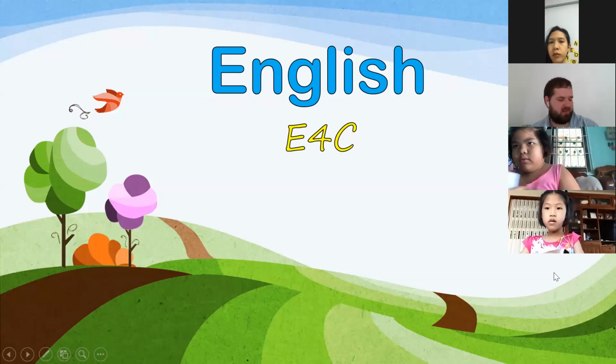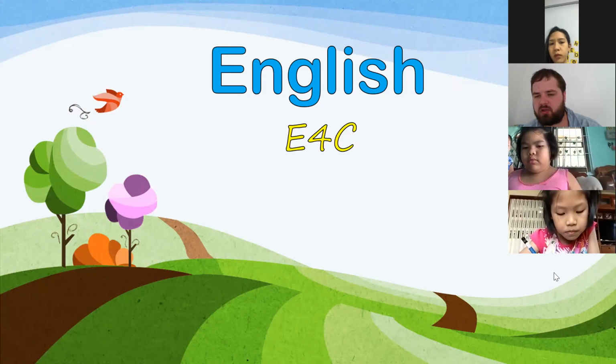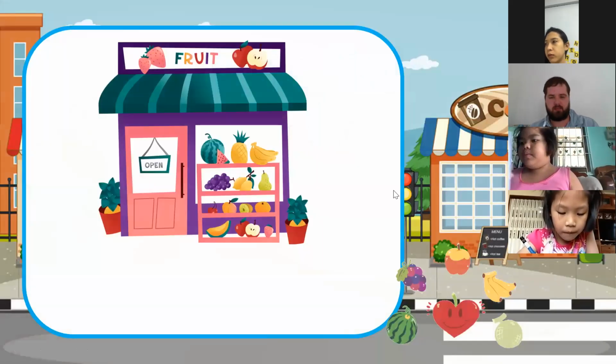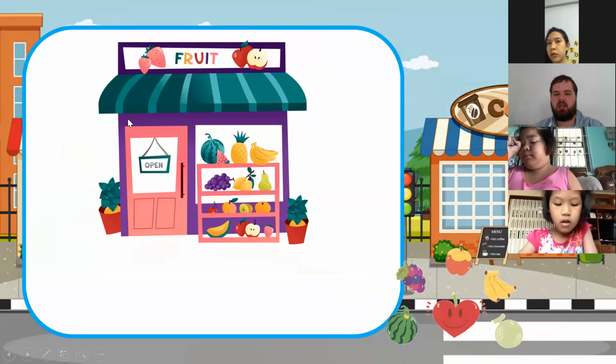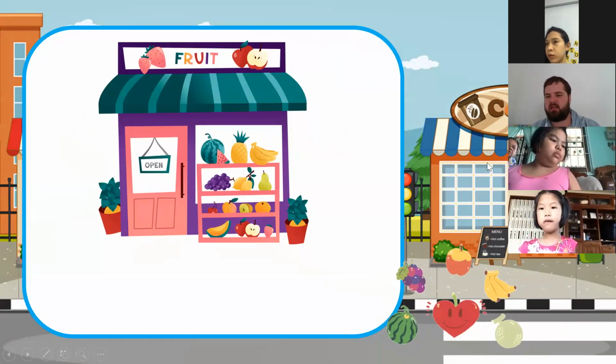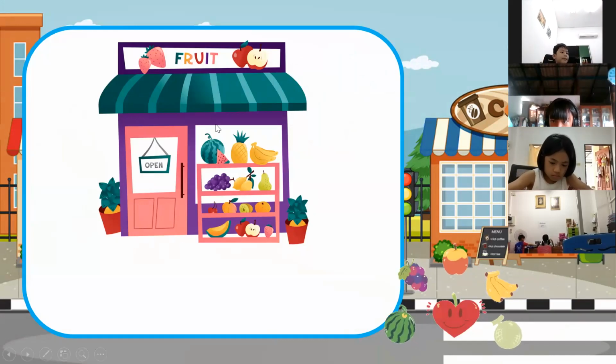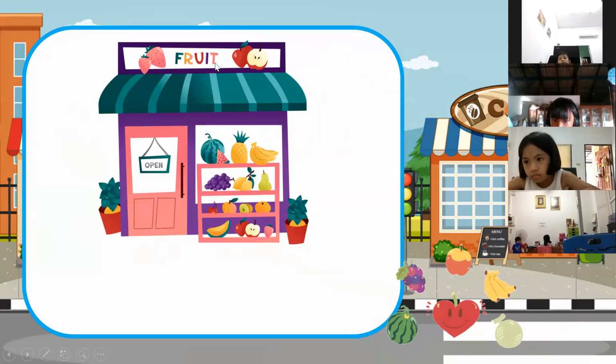Okay, so today we're doing E4C. We're learning about different shops. So let's have a look at our first one. Can you tell me what shop is this? What shop is this? Have a look. Any ideas?